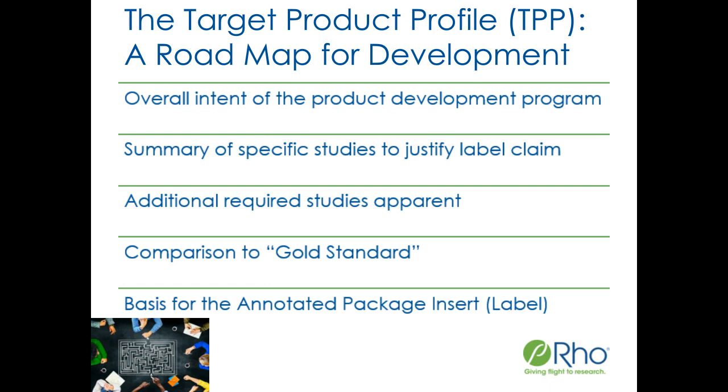So in addition to being a helpful tool, the TPP can also serve as the basis for your annotated package insert or your label that you'll be submitting in your marketing application. So it does really benefit you to get started on this early in your product development.